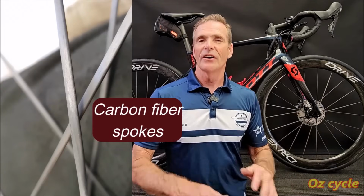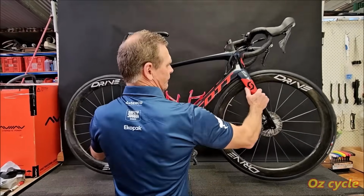And to top it off, these wheels have carbon fibre blade spokes. So that gives them a great combination with all those characteristics to put them in the Goldilocks category. That means they're the ideal setup for all-round performance on the road. Now let's have a closer look at these wheels.